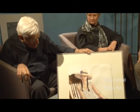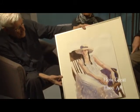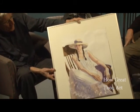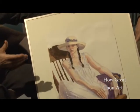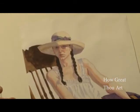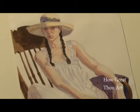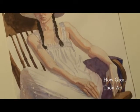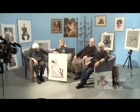It's a watercolor. I start with a pencil drawing and then move on to painting in color. And I try to incorporate the gestural look. This is also an old gown, a very old lace gown, and an old rocker that is a sort of throwback in time. So it's just the sort of typical thing that I do.